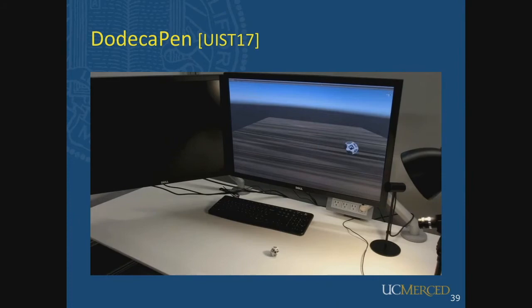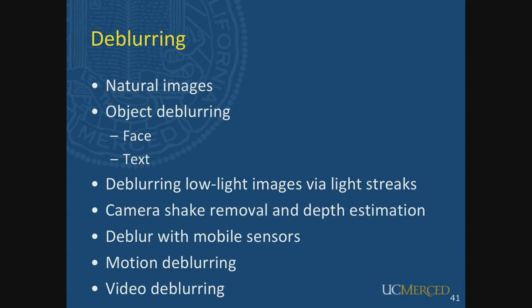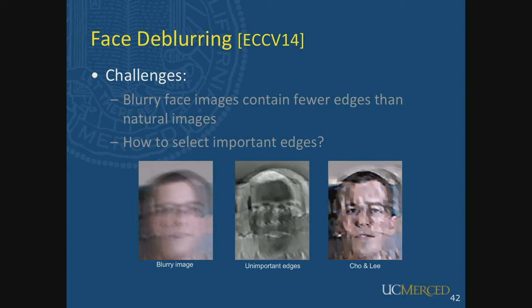So now, as I mentioned, we work on tracking, and in the last few years, we have also been working on different kinds of deblurring, for generic faces, text images, and different conditions such as low light. One problem we worked on was deblurring faces.